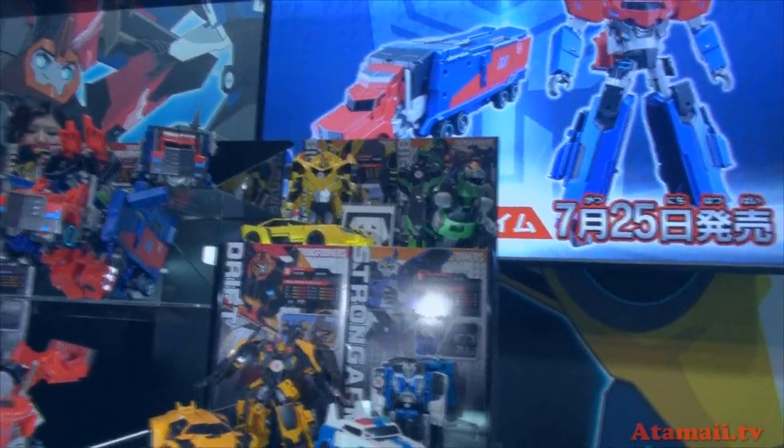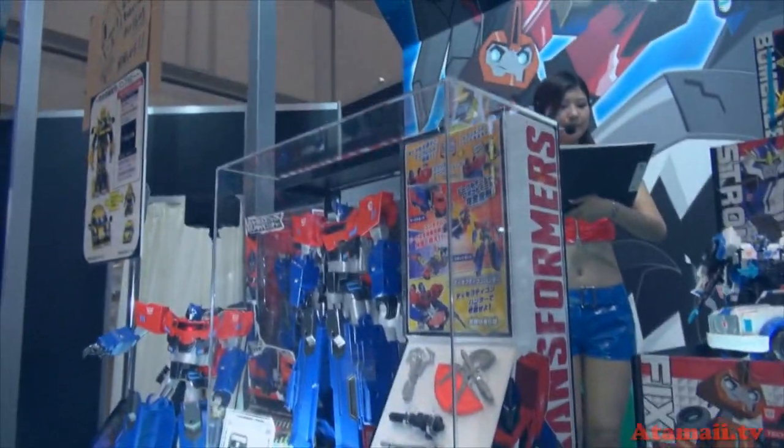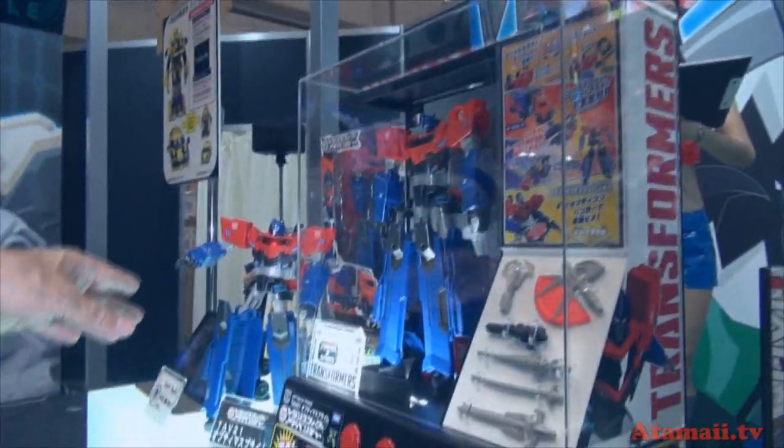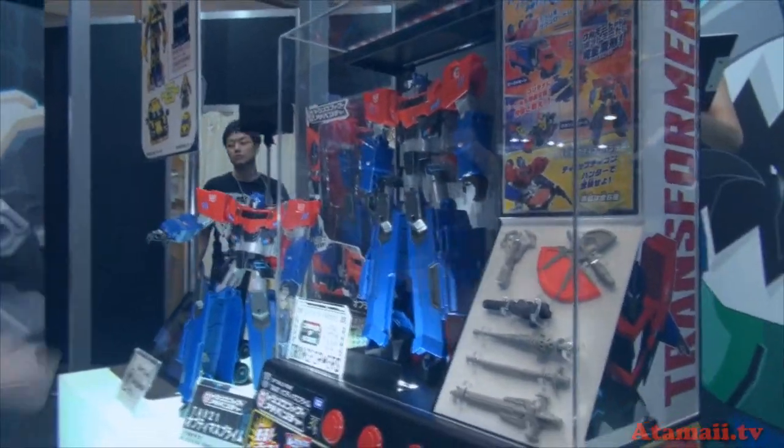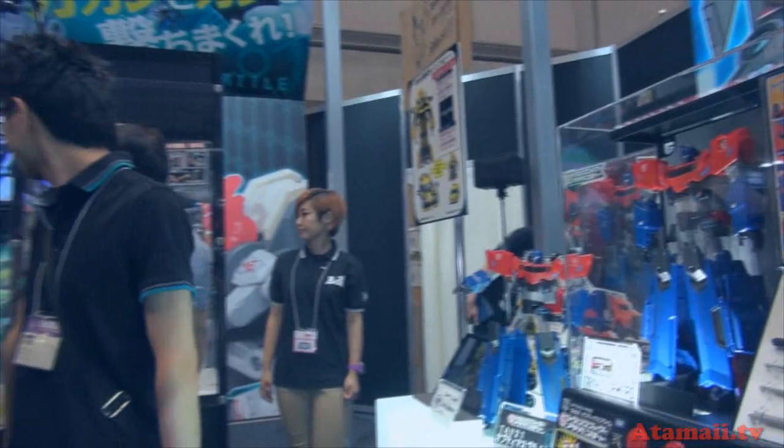And then the special feature this year is a special version of Optimus Prime, and he's got accessories as well. We can't even touch it, but it looks like he's got lights and sounds. Very interesting. Let's come over and look at the masterpiece set.